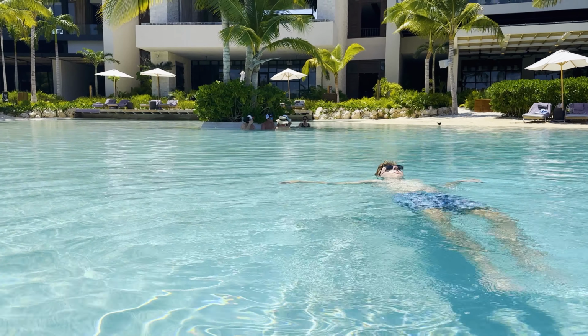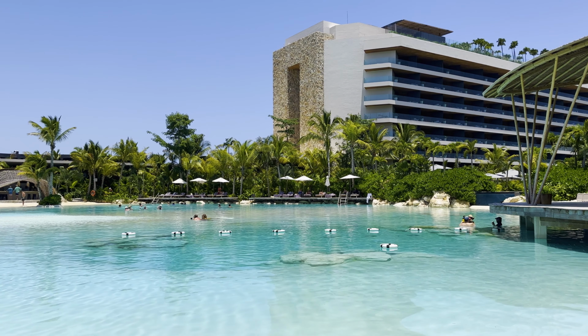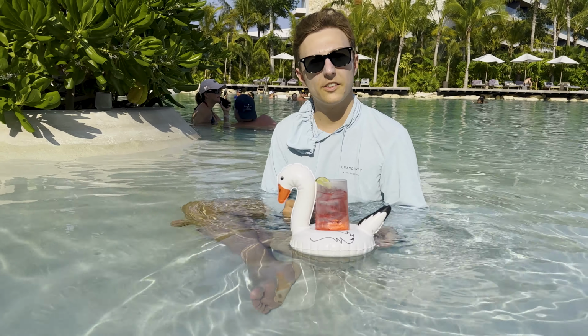Now let's look at the real reason you come here. The pools. Overall, they're pretty great. On the Moxché side, the main pool is a big zero-entry lagoon, which is where we spent most of our time, especially given that there's a bar right there where you can get drinks. We even ended up buying this to keep our hands free.